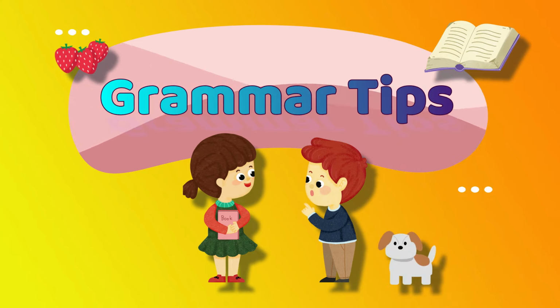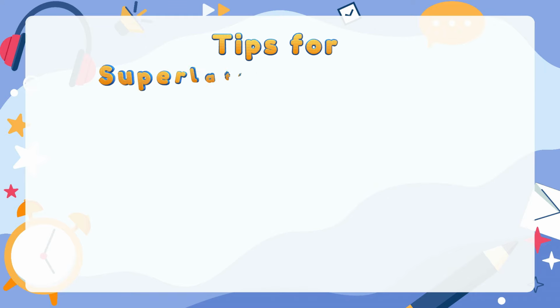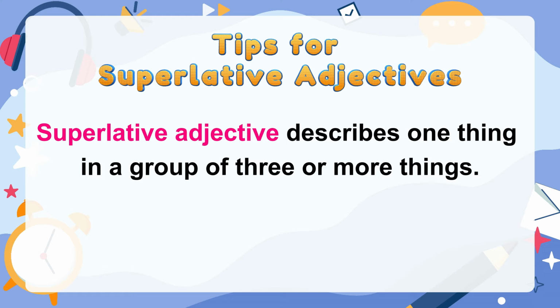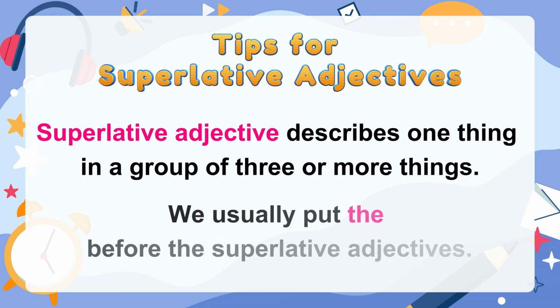Grammar tips. Tips for superlative adjectives. A superlative adjective describes one thing in a group of three or more things. We usually put the before the superlative adjectives.